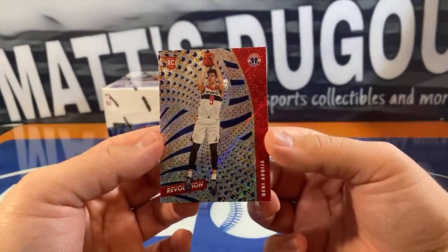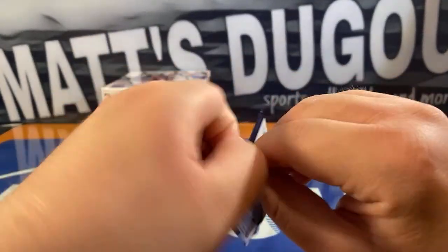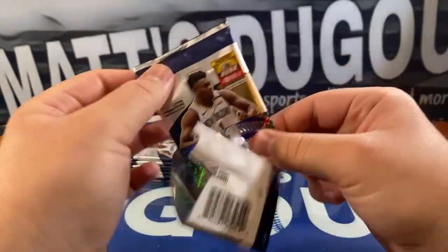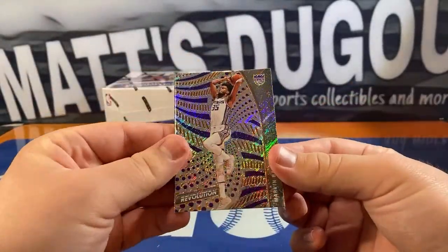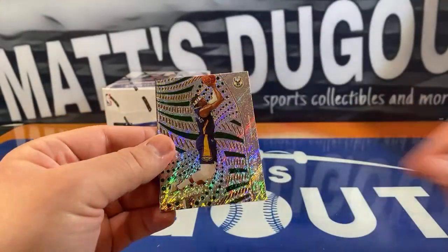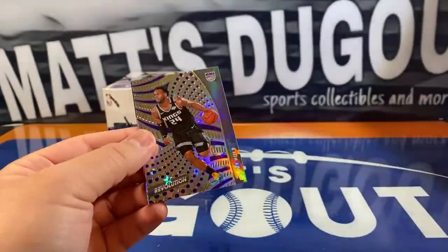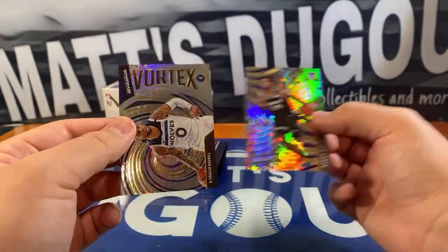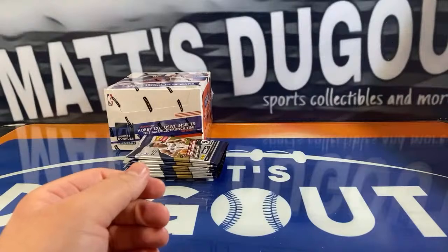Nice. Wizards. Right, we have Marvin Bagley, DeAndre Ayton, got a Jrue Holiday for the Bucks, and we got our Astro, Buddy Hield, Kings, first Astro, and Vortex of D'Angelo Russell, Timberwolves, Astro.